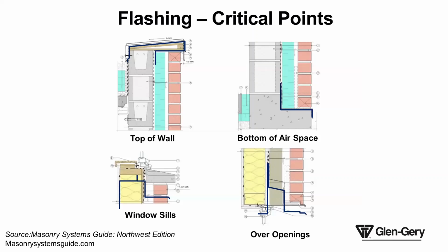So the critical points for your flashing are at the top of the wall. The top of the wall provides an area that has a really high potential for water to get in, probably the most. So flashing at the top of the wall prevents water from getting in. Flashing at the bottom of the wall gets any water that has made its way in out of the wall. If there's anything that prevents that water from getting to the bottom of the wall, any interruption in your airspace or drainage space, then those are the points where you want to flash. And that's typically going to be at things like your window and door openings.